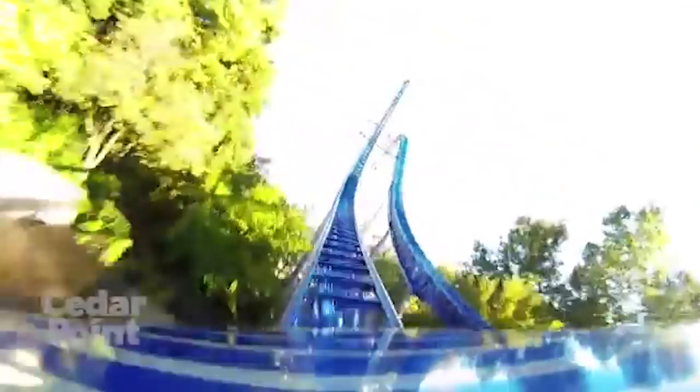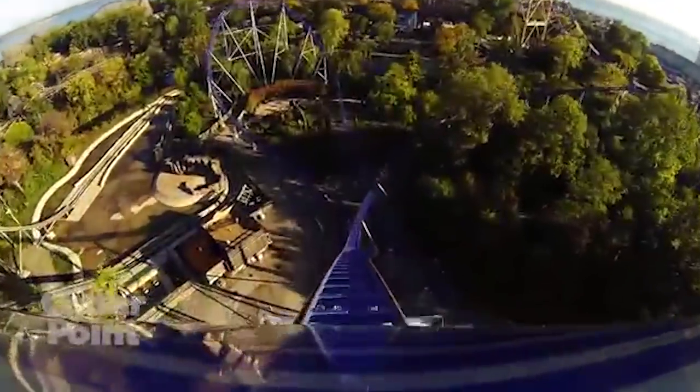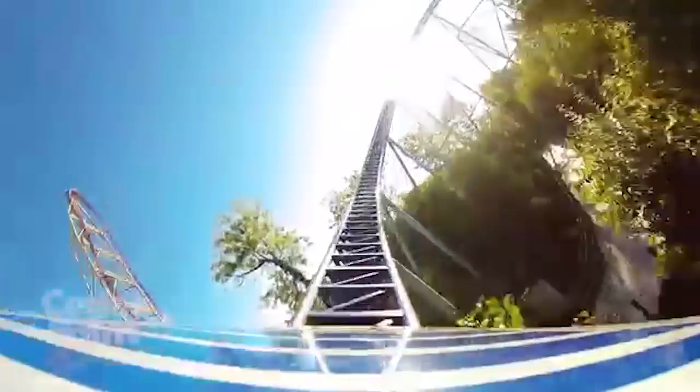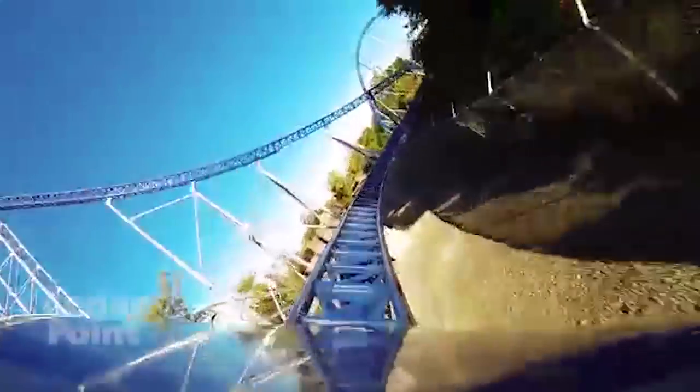So I rode it for the first time when I was still sort of GP. Rode it. I was like, wow, that was insane. What just happened? That was crazy. That was the craziest thing I've ever done. I had Maverick later that day and preferred it, but that's sort of been covered earlier in the video. And then it just sort of fell from that because I was like, oh, Maverick's better. And then, oh, Fury's better.